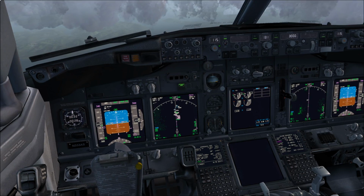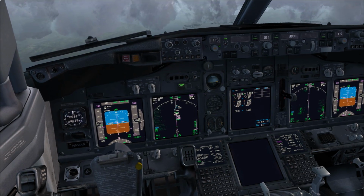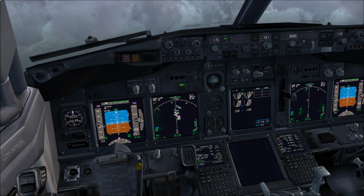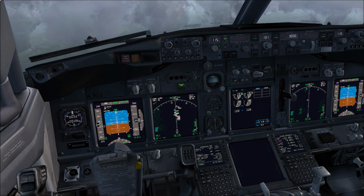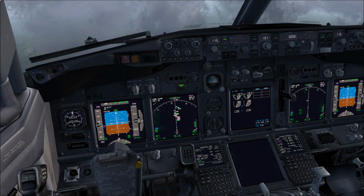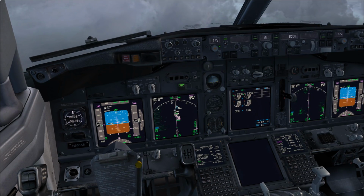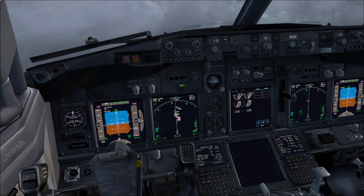I also picked up the Carenado PC-12, and I've not actually had a chance to look at that yet. I did install it, but I've not actually loaded Flight Sim to try it yet. I installed it into P3D and FSX as well, so we'll see. Maybe I'll do a video in P3D with that. What else? It's more of a channel update than a flight this.